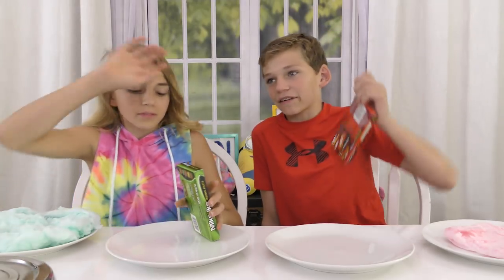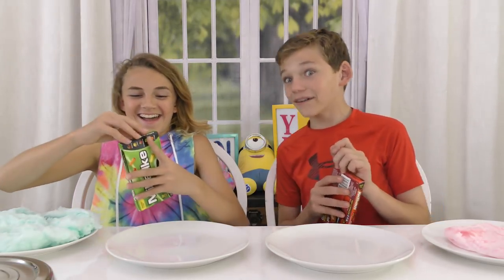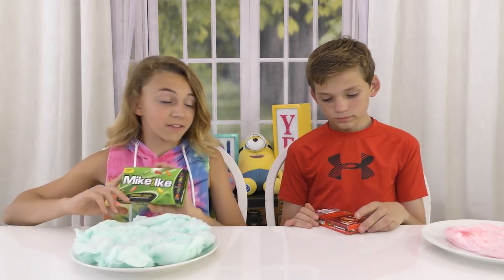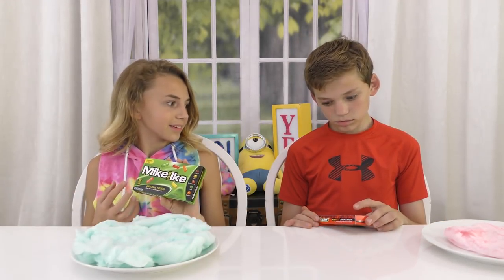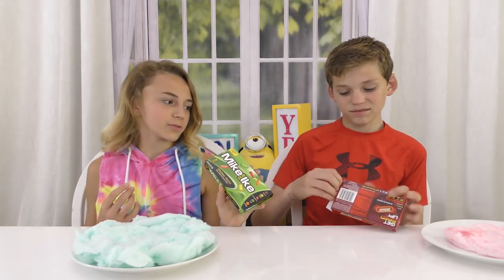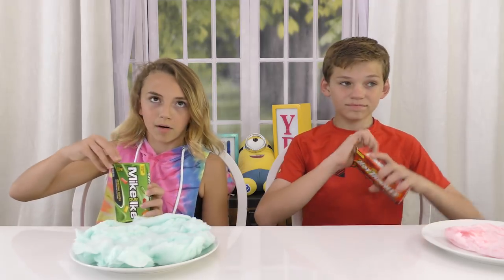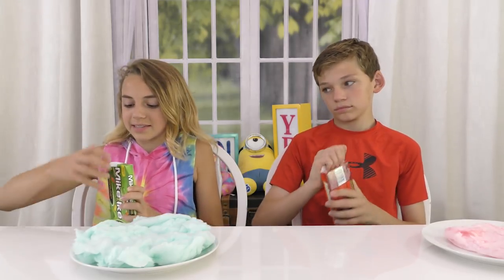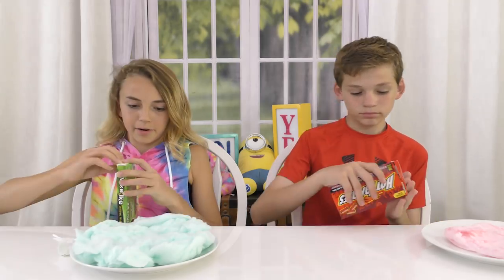This is gonna be my cherry on top. You know the thing on top of the burrito? So I'm only gonna put one. I got Mike and Ike, which is my favorite. I got Hot Tamales, which is obviously my favorite. He got cinnamon Mike and Ikes, which are called Hot Tamales, in America. America! So we're gonna do a little taste test, and then we're gonna put them on our burritos.